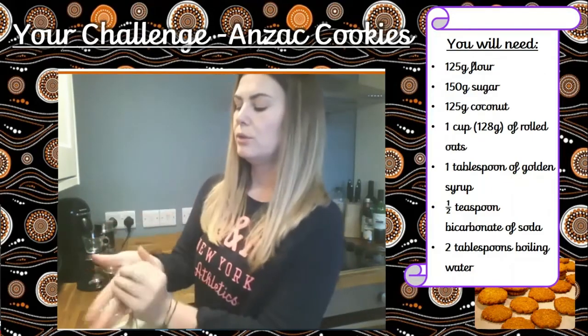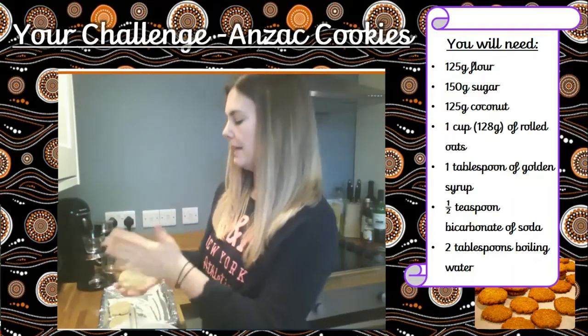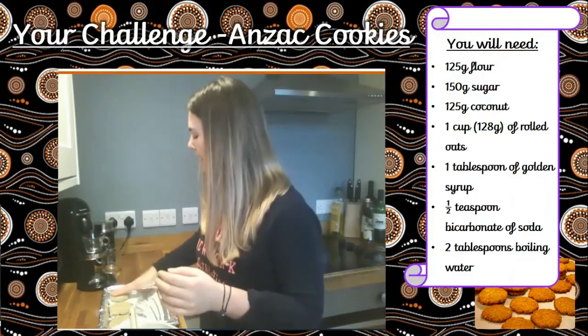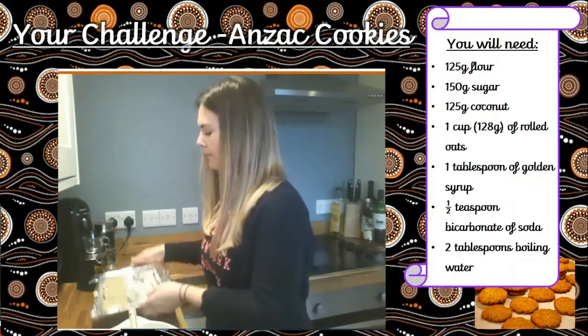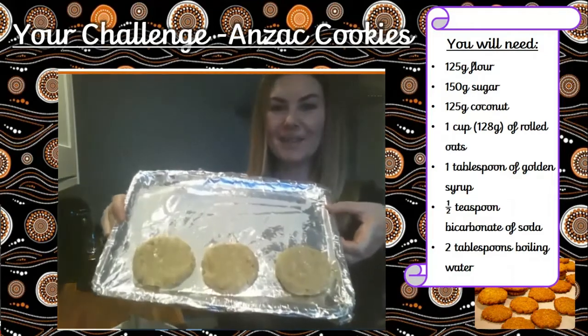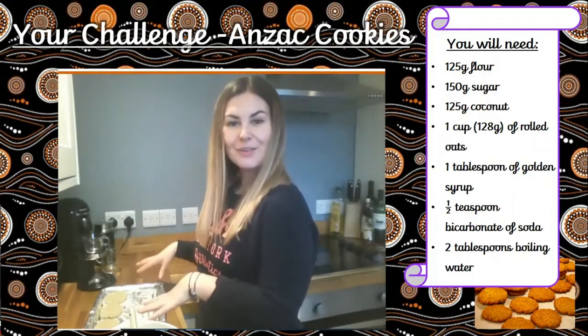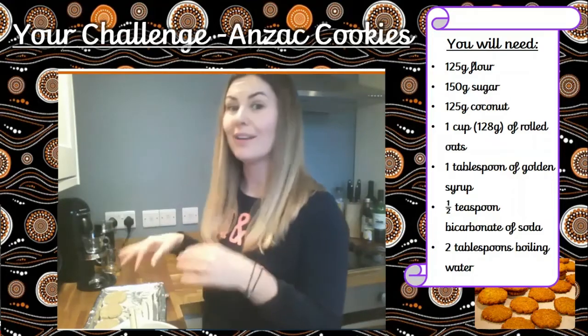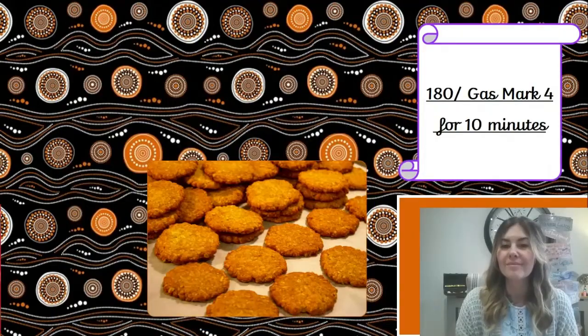Okay, so roll it into a ball, roll, roll, roll the ball, and then put it onto my baking tray and squish it down a little bit. So, you know that's filling there. That's what they're looking like so far. And I'm going to do enough to fill my tray, and I'll take a photo of it for you. And then what I am going to do is just sprinkle a little bit of extra coconut on the top. Okay, so good luck everyone.